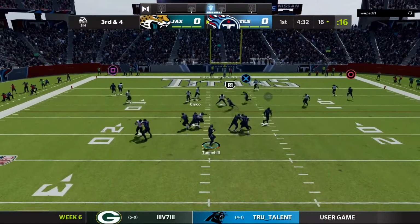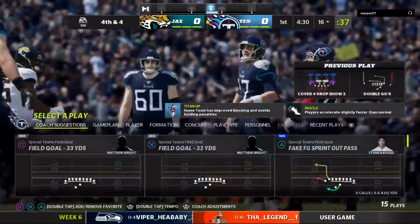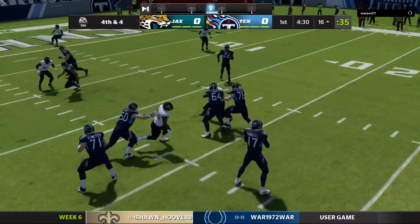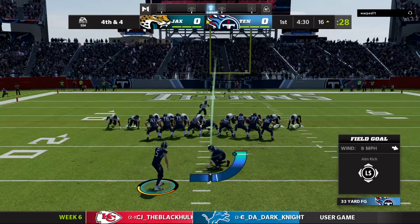Here's Tannehill. And he'll be hit as he releases it, and that'll fall incomplete. They really had a good drive going there, but a nice recovery by the defense these past few downs, able to knock that one away on 3rd down and bring up what I think for the offense, an unexpected 4th down here.